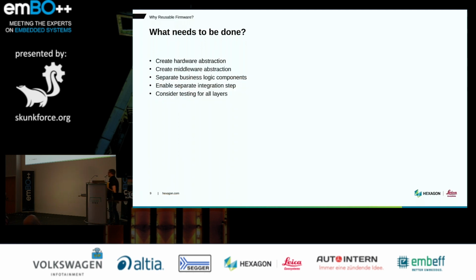So what needs to be done if we want to create reusable firmware? At first, we need to create a hardware abstraction layer. We also need to create a middleware abstraction. We need to separate all our business logic into small parts that we can combine as we like.